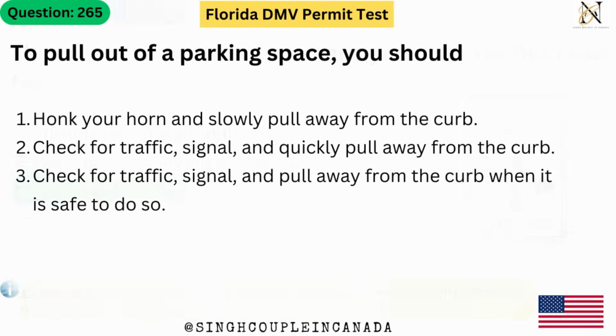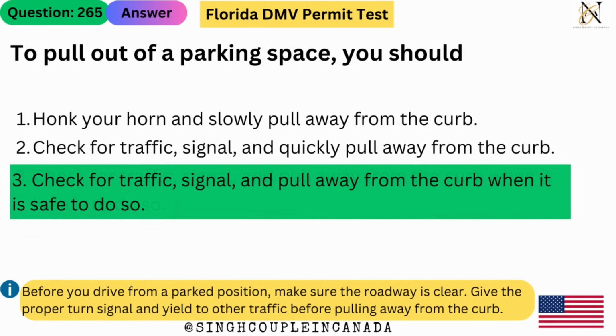To pull out of a parking space, you should: 1. Honk your horn and slowly pull away from the curb. 2. Check for traffic, signal, and quickly pull away from the curb. 3. Check for traffic, signal, and pull away from the curb when it is safe to do so. The answer is 3. Check for traffic, signal, and pull away from the curb when it is safe to do so. Before you drive from a parked position, make sure the roadway is clear. Give the proper turn signal and yield to other traffic before pulling away from the curb.